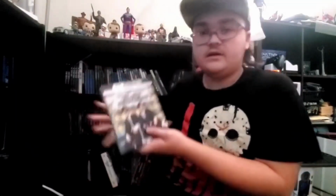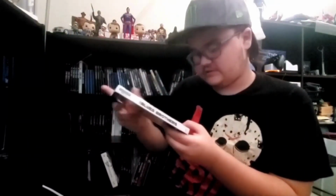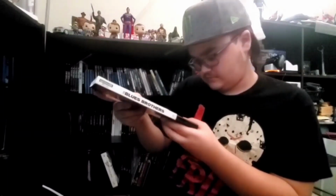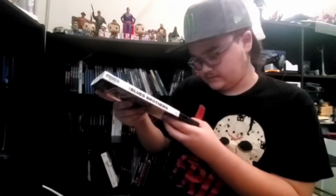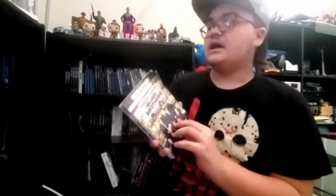Next up, we have The Blues Brothers. Now, this is a fairly old release, I think. This was, I think, 2018? I'm trying to look at it. Oh, okay, 2020, so kind of a mid-year release.